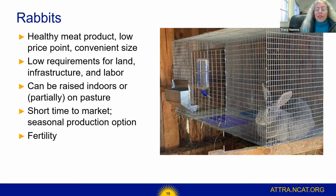And the great thing for us about rabbits is they're a little easier to handle. You don't need quite as much infrastructure. You can put them on pasture part of the time. You can raise them indoors if you need to. You can alter the size of your flock. Our breeding rabbits can stay inside for the winter, and during the summer, we can raise the meat rabbits outside on pasture.